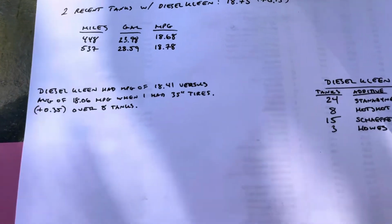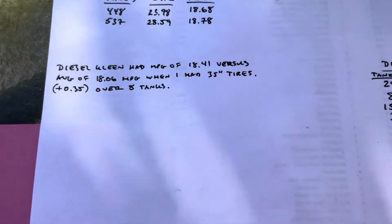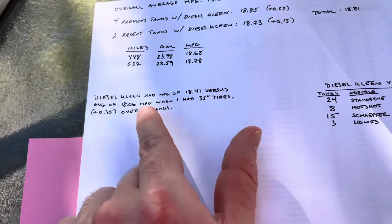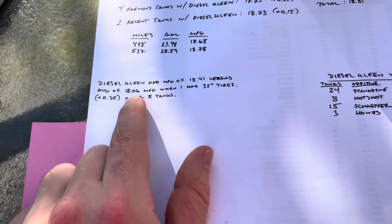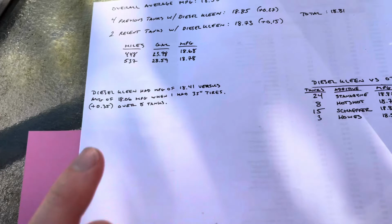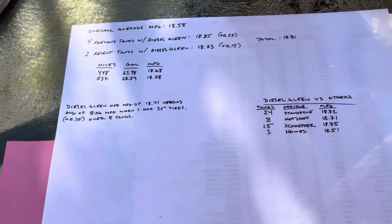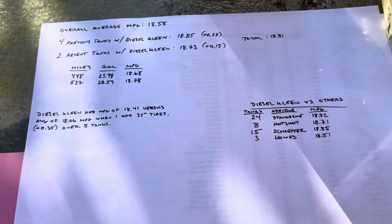Another thing to note is that I have another data set from when I had the big 35-inch tires on my truck. And, well, the numbers are lower, but that's because MPG was lower overall. So overall was 18.06, with Diesel Clean 18.41. That's about 1/3 of a mile a gallon improvement there over the course of 8 tanks. So it seems like Diesel Clean's pretty good. I haven't really given Diesel Clean enough credit in the past for possibly having a slight effect on fuel economy.